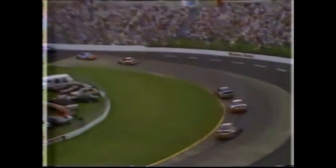Let's get out to Jerry Punch, who's with Dale Jarrett in for a behind-the-wall stop. Jerry? Well, Bob, as you can see, they have the car jacked up, and Dale still sits inside the Citgo Ford. Dale, what's the problem with the car? Well, we've either got a clutch problem or the ratchet in the rear end's come out of it.